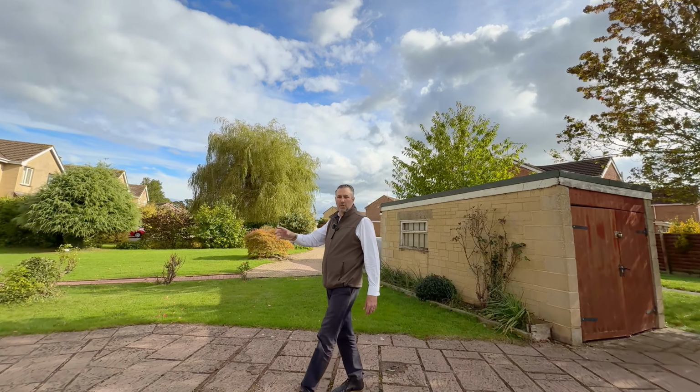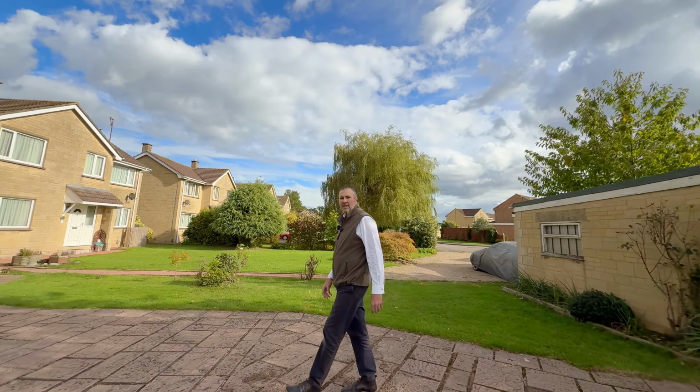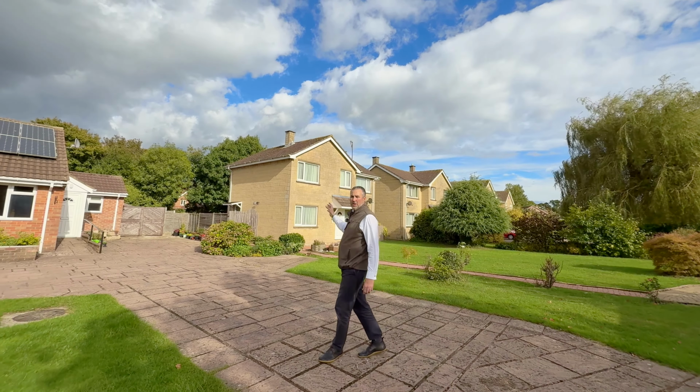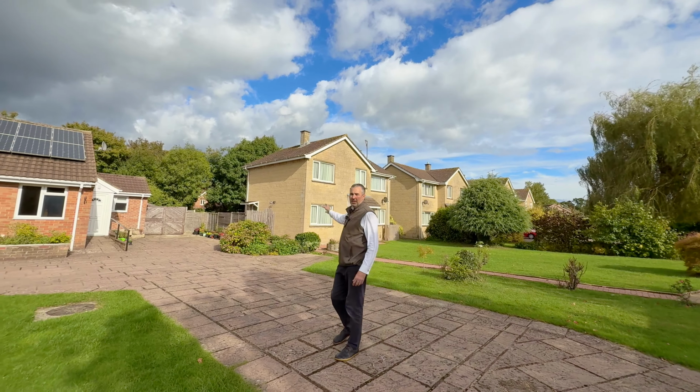It has a really large plot out the front here. So if you want parking and/or garden space, this is a property for you. You've got an abundance of parking in addition to further space down the side. So perhaps if you had a caravan or a motorhome, or you're into cars and bikes and things, it would be ideal.